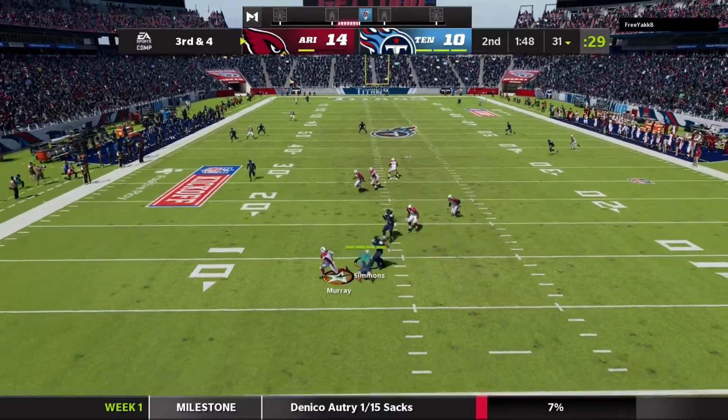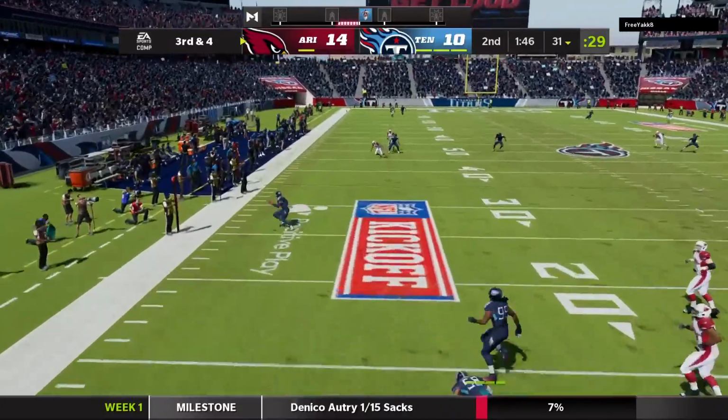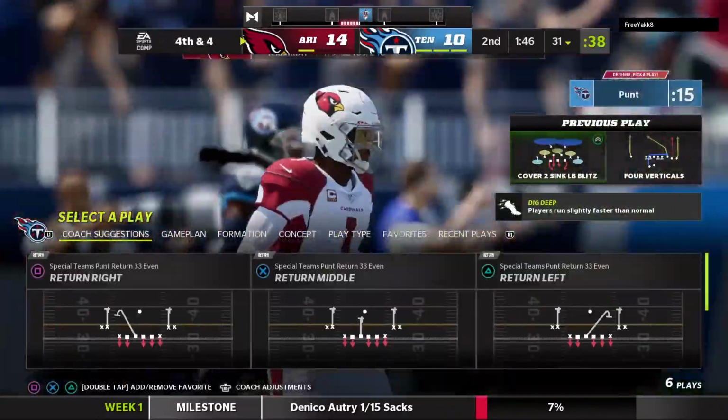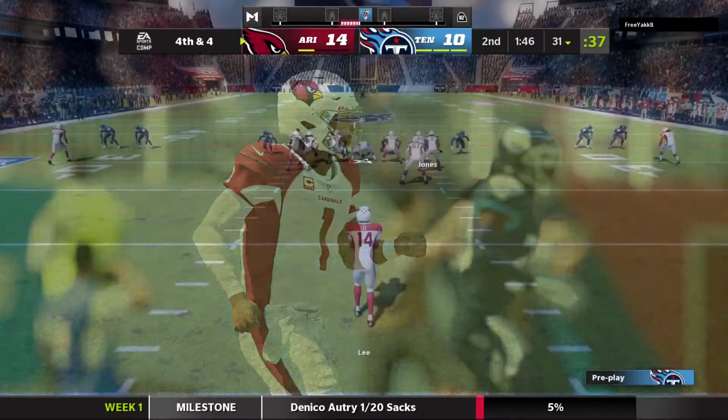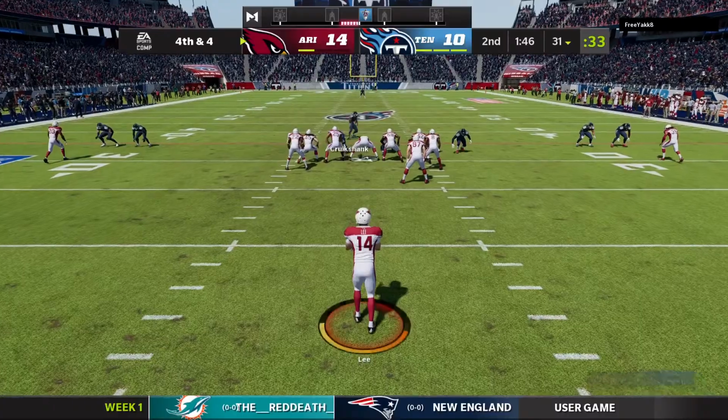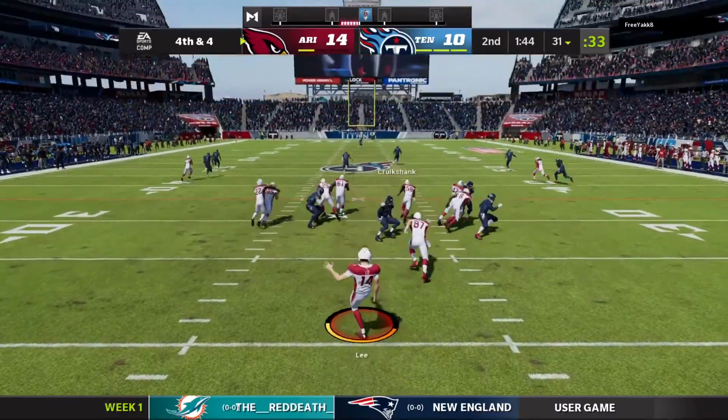Being chased out left. And he wisely will throw that one away. That could be the stop this defense needed to get them back on track. They've been pretty well dissected by the offense here in the first half. After that possession, now they know that they can compete with this offense.